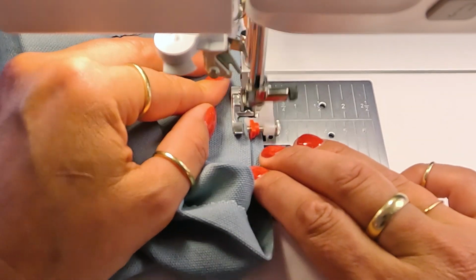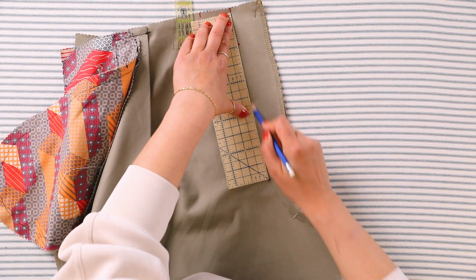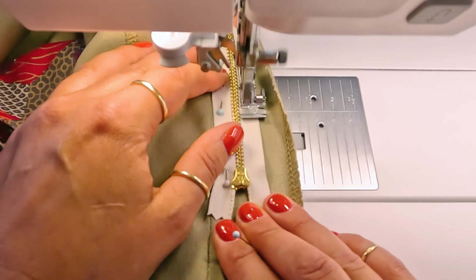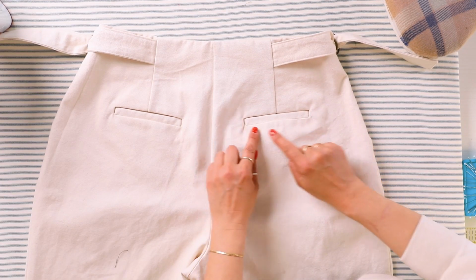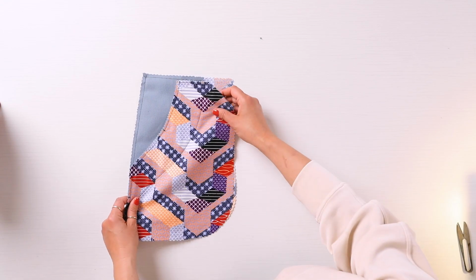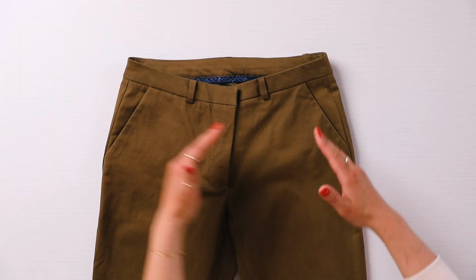to final hem. In this class, we'll be covering how to sew a beautiful fly front zipper, and I promise it is so much easier than you think. We're also going to be talking a lot about pockets, like how to construct perfect welt pockets and how to sew beautiful angled pockets that don't sag or gape.